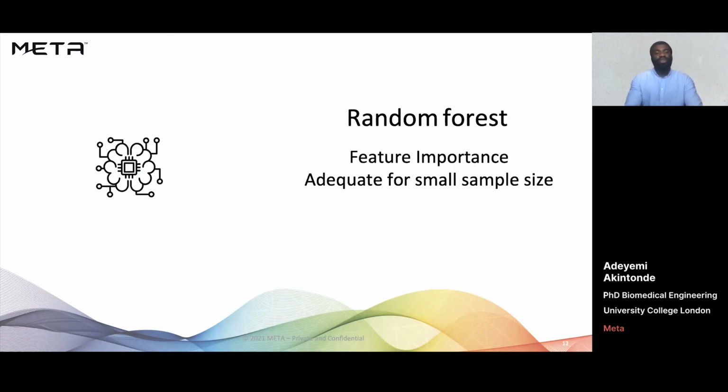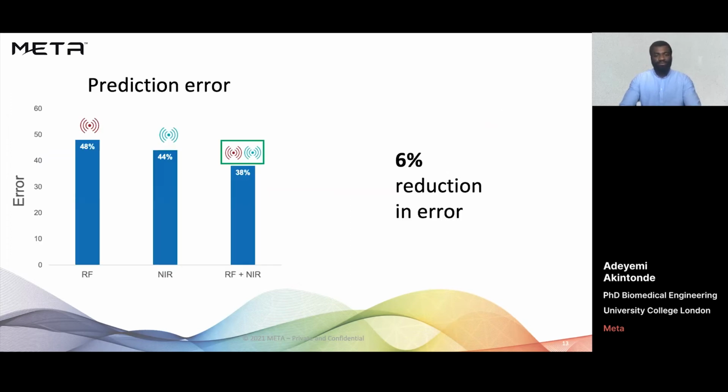So the algorithm of choice that I used was the random forest, mainly for two reasons. One being the fact that it gives you information on the feature importance. And also it's very adequate for small sample size data, which is what we have in this work.